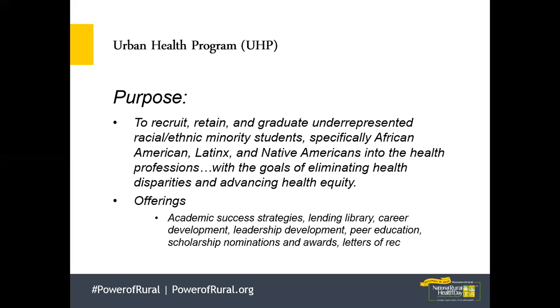And one more great thing that we have on campus that I wanted to mention is the University of Illinois College of Medicine has the Urban Health Program, or UHP. And UHP's purpose is to recruit, retain, and graduate underrepresented racial and ethnic minority students, specifically African American, Latinx, and Native Americans into the health professions with the goals of eliminating health disparities and advancing health equity. So UHP is a little more broad, whereas our program focuses on rural Native American students. UHP has a broader focus and supports students from all different underrepresented racial and ethnic backgrounds.